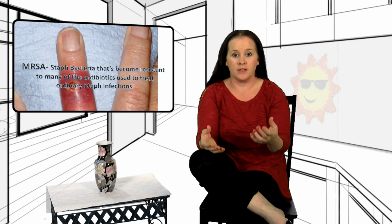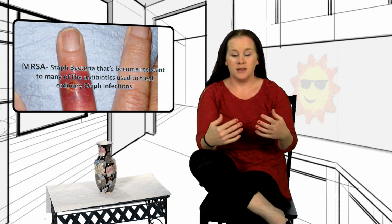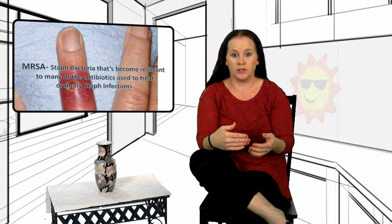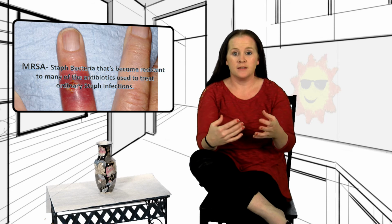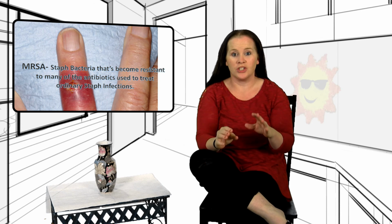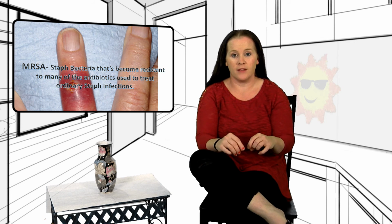So like I said with the C. diff before, depending on the case-to-case scenario, make sure you're checking with your infection control nurse, your DON, your charge nurses to see what kind of precautions you need to take before you're going to that room. And with all three of these, make sure you are washing your hands. That is the number one thing to prevent these from spreading from room to room.